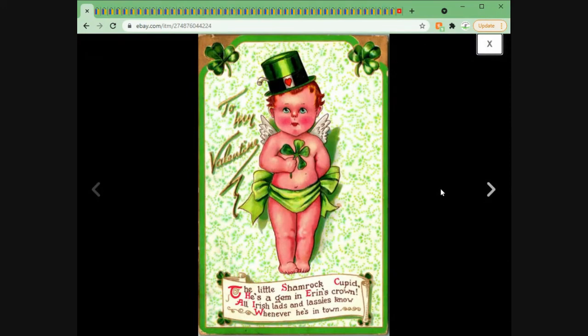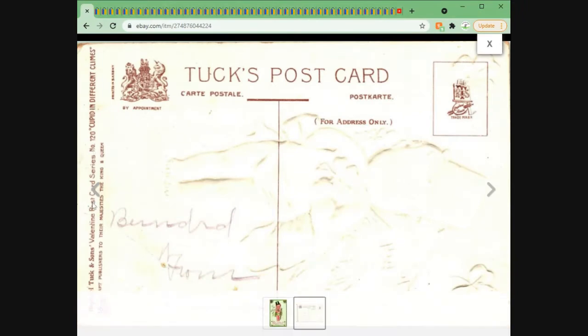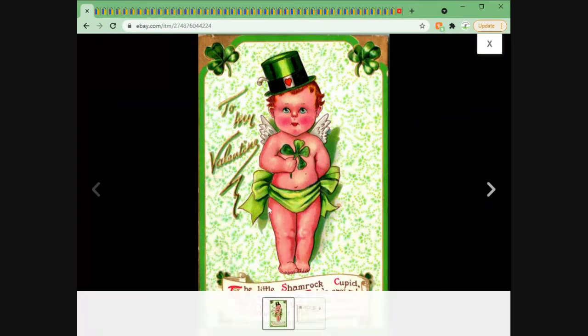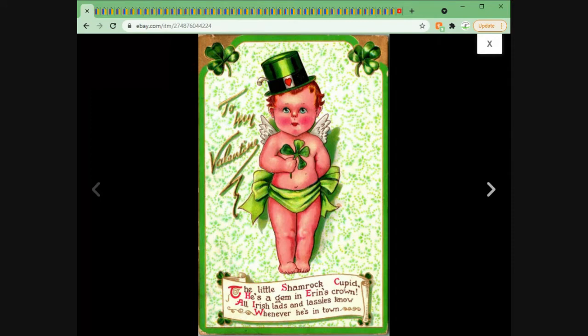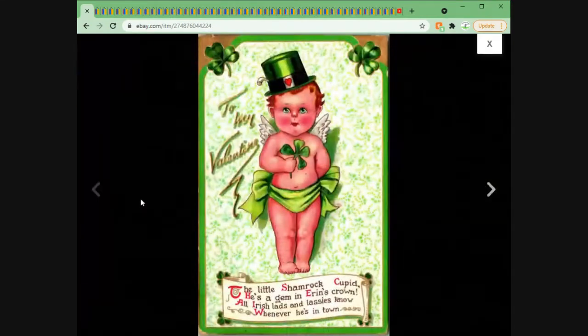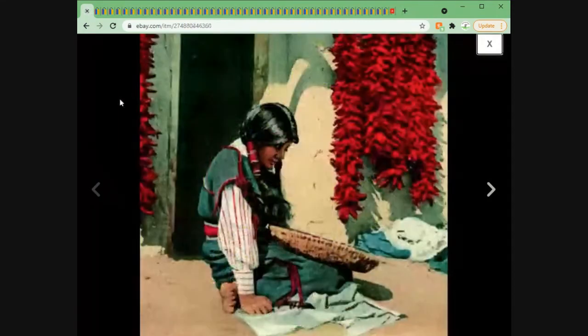Here's a nice tough little shamrock. These are part of a series that I like the name of, the Cupid in Different Climes. So basically the series was all these little Cupids, but they were dressed for different holidays. So there was a Christmas Cupid, a New Year's Cupid, and this, of course, is the St. Patrick's Day Cupid. This one here sold at my full asking price. I didn't even have a make offer on it, so it was $14.95 plus $1 shipping, PODS.